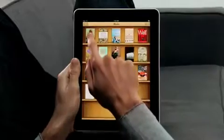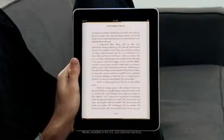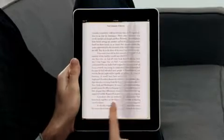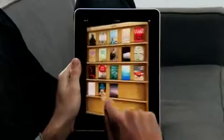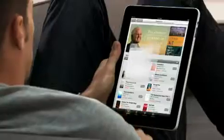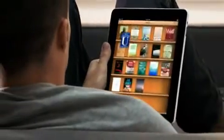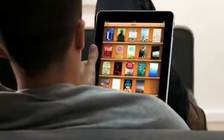Another app we're really excited about is called iBooks. When you couple books with a high-res color display, reading an ebook is just such a pleasure. And not only can you read books on it, but the UI actually flips over to reveal a bookstore behind it. And with a tap of your finger, you can purchase and download a book and immediately start reading it.